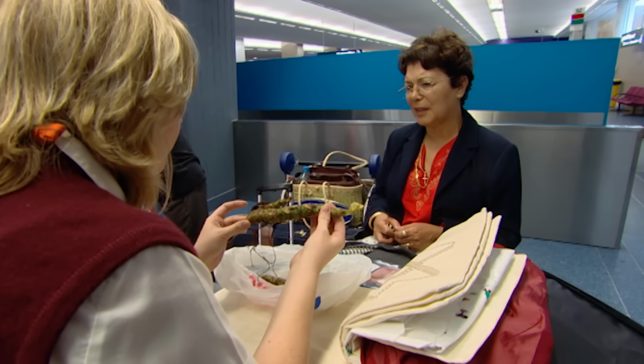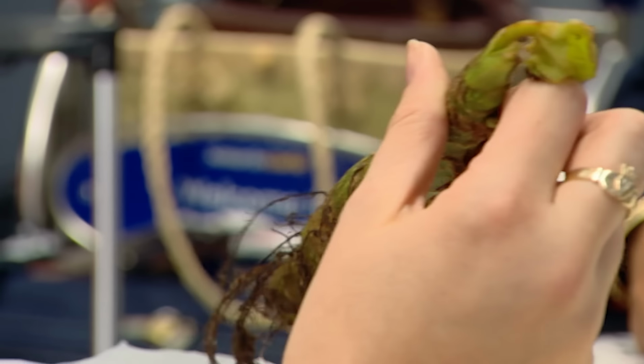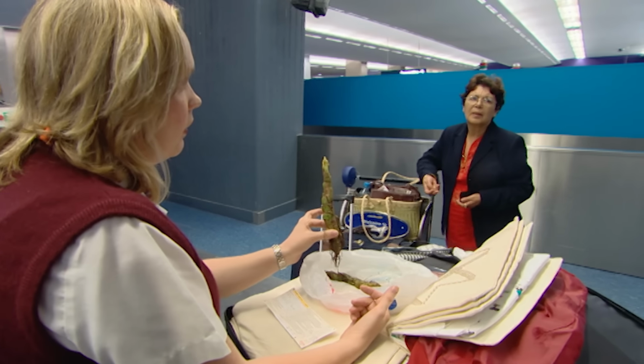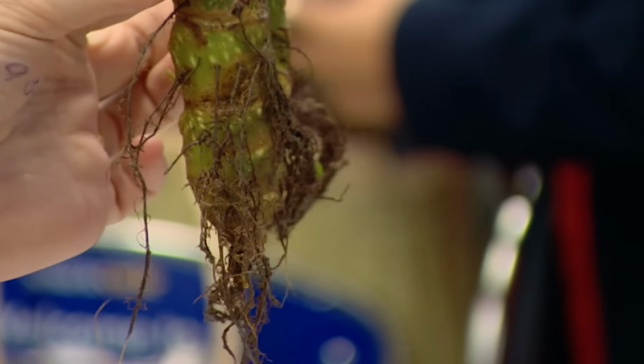I did know that. The risk is that it may not be a species that we actually grow here. It's got soil through it. Yeah, it's very dangerous to bring this into Australia. And it wasn't declared also. We can actually prosecute you for bringing something through Sydney Airport that's a living plant.